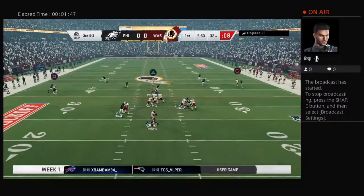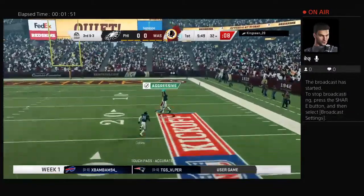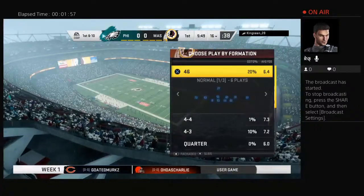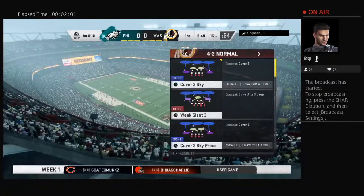On 3rd and short, they'll try and pick it up through the air. Airing it out deep for Smith. Is this intercepted? It is. It's intercepted. Picked off by Avonte Maddox. Not a good omen there. His first throw of the afternoon, intercepted.